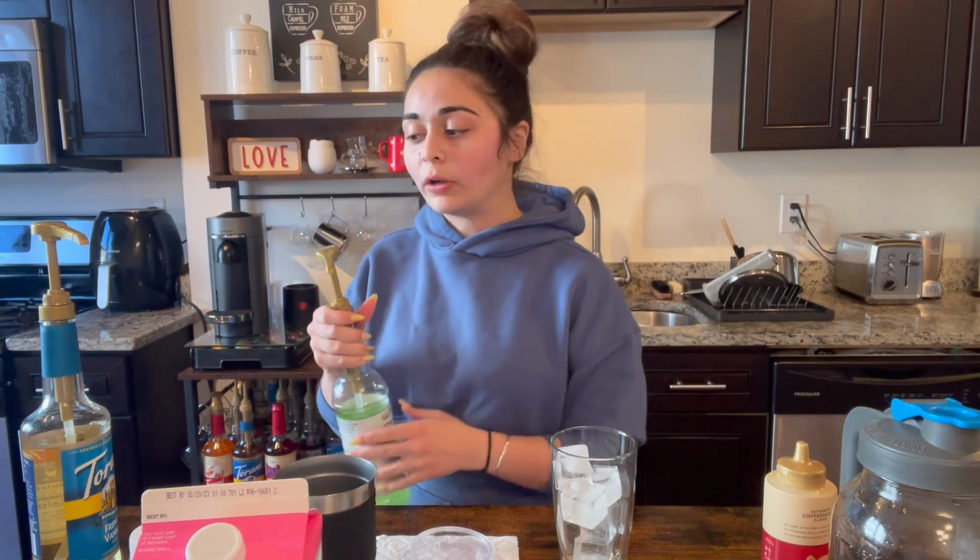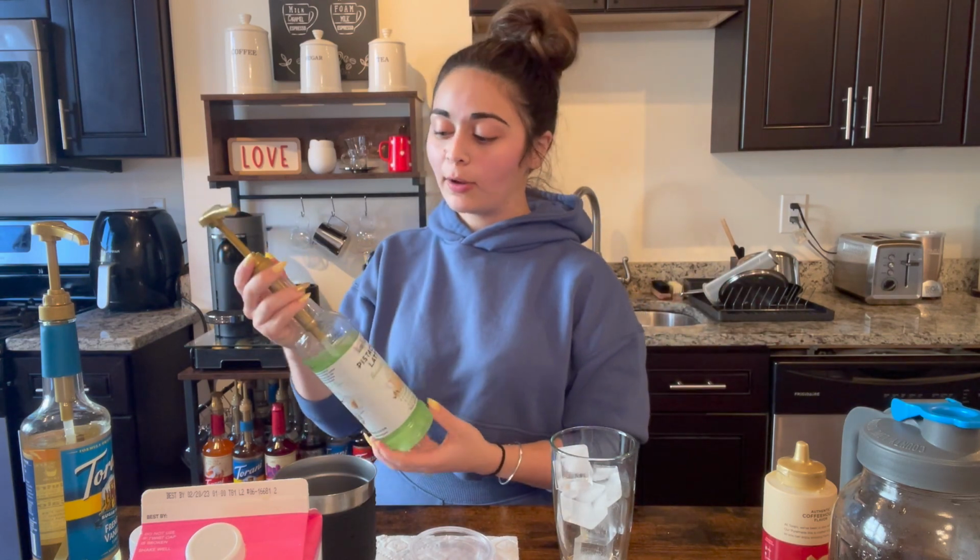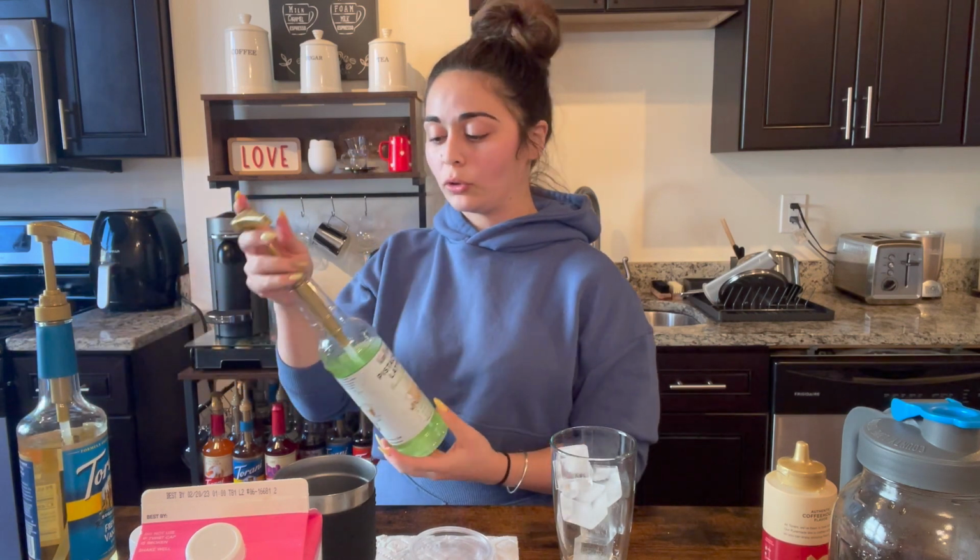Again, my recipe is going to be more sugar-free related, but that doesn't mean that yours has to be sugar-free. Definitely just follow along with whatever stuff you have at home, or go out and buy the full sugar version if you want. I think it tastes yummy that way, but again, I prefer the sugar-free version.